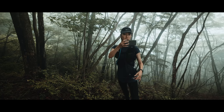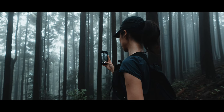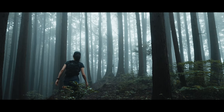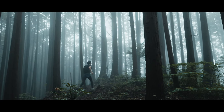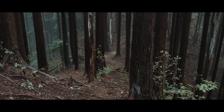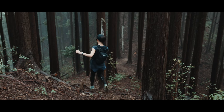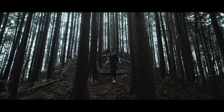The forest turns into this magical, misty place. I've taken some photos and everyone goes like, wow, it's really, really beautiful. Down hills, I really love running down the hills. It's such a liberating, amazing feeling.